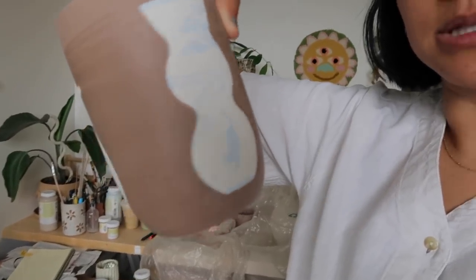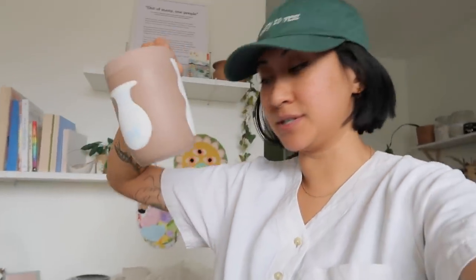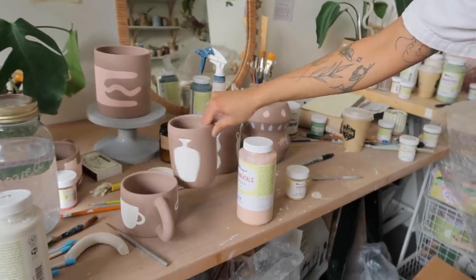And then there's a handful that I just need to do some detailing on, like these ones. I don't know if you can see, but I still gotta do the blue markings, and I have to do the tiger stripes on this one as well. I have a few more like that. Yeah, really excited for these. Really excited that finally firing day is here. It feels like it's been so long since I actually planned out this month. So yeah, really looking forward to it.